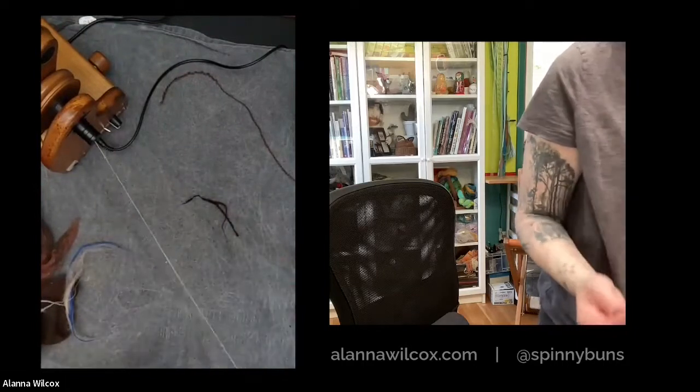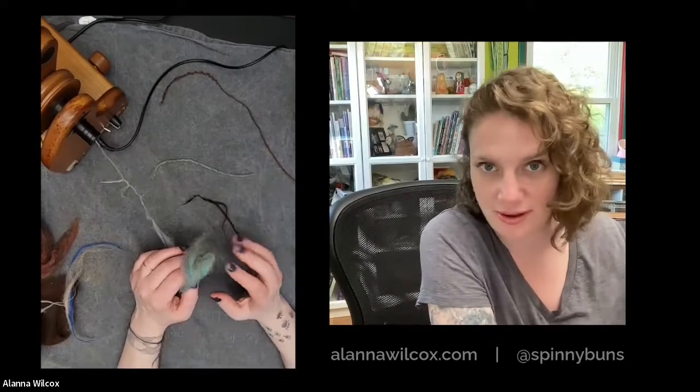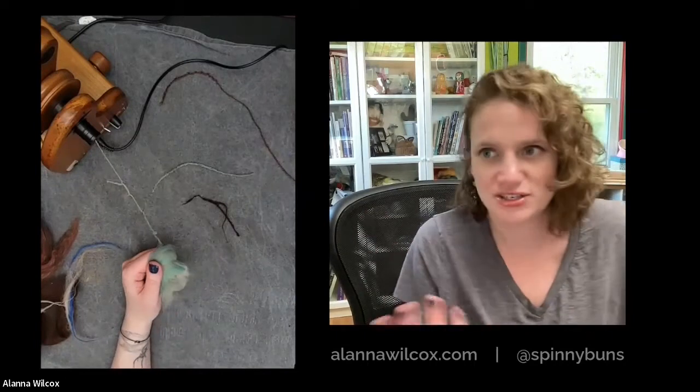So that's kind of a neat way that if you get top that's dyed in this fashion, or if it's been prepared this way and you want the colors to be a little bit more distinct, instead of taking the time and peeling it apart, that's just one way that you can do it.